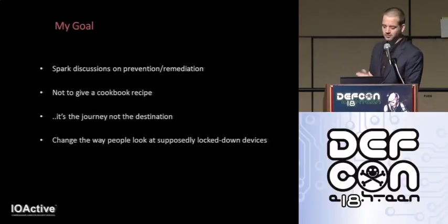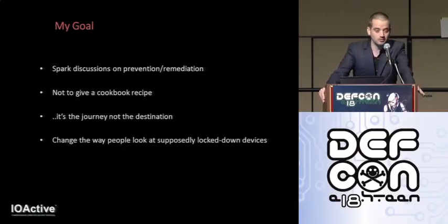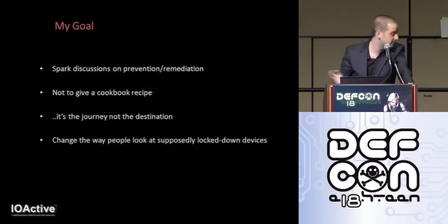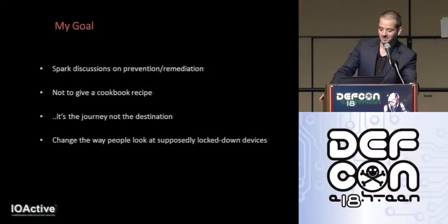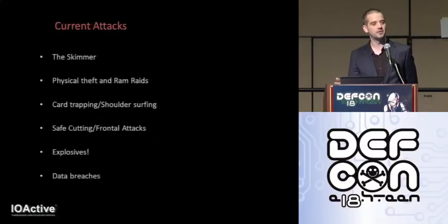So the goal of the talk is to spark discussion on ways to remediate and fix the vulnerabilities I'm going to be demonstrating. The goal isn't to give a cookbook recipe on how to hack ATMs. The process of finding vulnerabilities, I think, is always more interesting. You know, the journey, not the destination, although the destination is pretty damn cool on this one, too. And I hope to change the way people look at devices that, from the outside, are seemingly impenetrable.